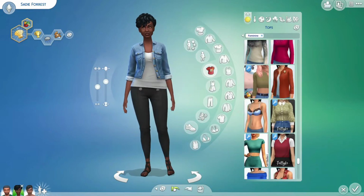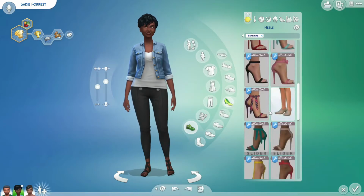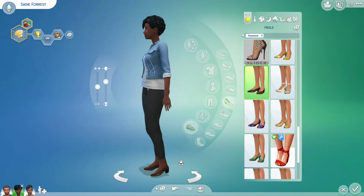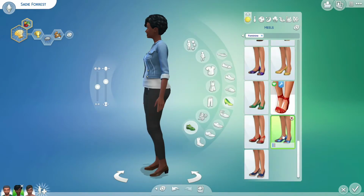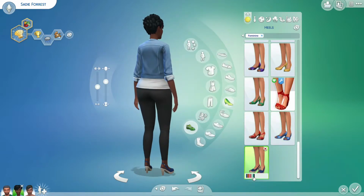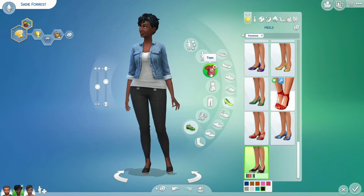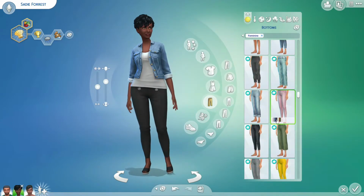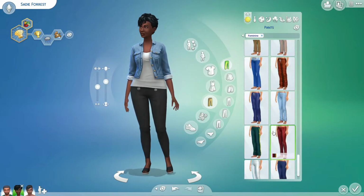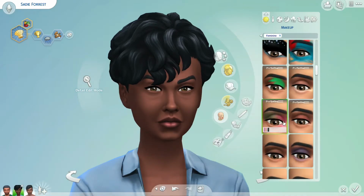So I go back to the original jean jacket, and I think I switch her up to white pants, because even though I like those pants, I just don't think they go well with the outfit. I like them, but they just didn't match that outfit. So I pick her out some nice wedges, because I see Sadie as a wedge type of girl. And here we go, searching for those white pants. And I really liked that outfit better.